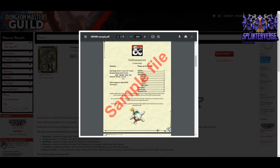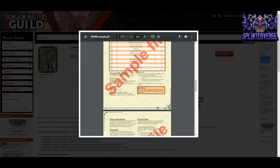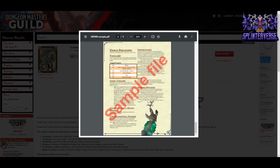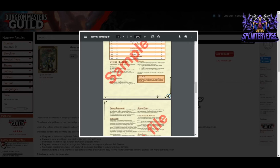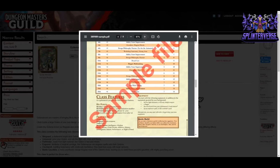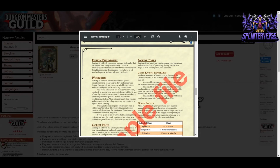So that's helpful. So here you've got your table of contents, and then you get right into the Golemancer with the different class features. And you get to read quite a bit of it. So you're getting to read pretty much the whole class and then just part of a subclass. So that's a significant chunk to get you aware of what you're purchasing. So, for instance, the class has Golem cores starting at 2nd level. You greatly expand your knowledge and understanding of Golemancy, letting you harness magic to fuel and empower your creations. You know a number of Golem cores as shown on the Golemancer table. A list of these cores can be found on page 14.